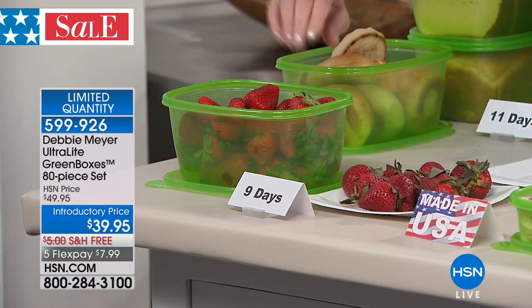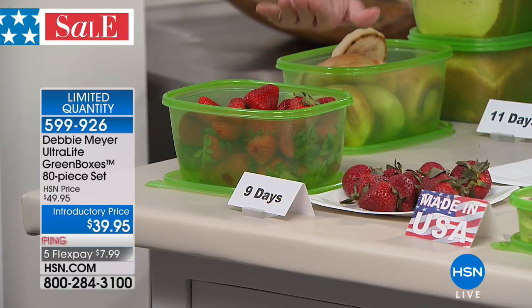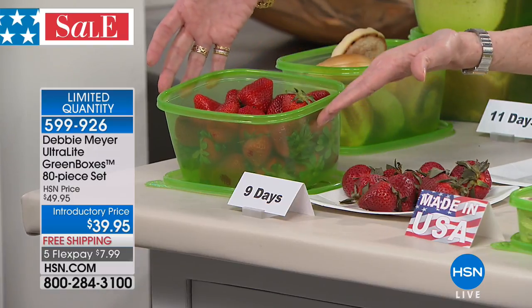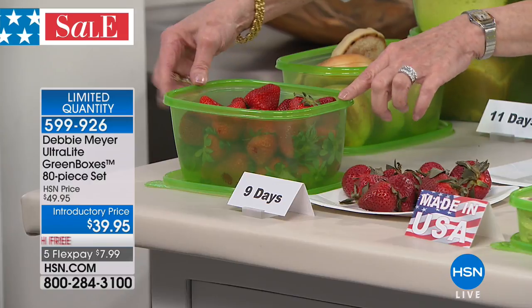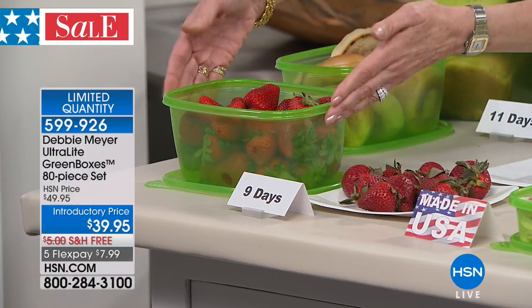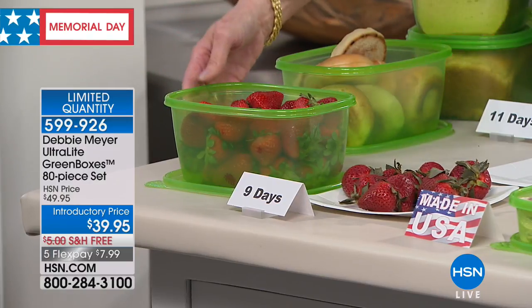Now, how does this happen? It happens because my boxes are made with my proprietary formula of natural ingredients, which is part of the box. It's part of the construction. You cannot wash them out. You cannot wear them out. As long as the box exists, it works. It's as simple as that.